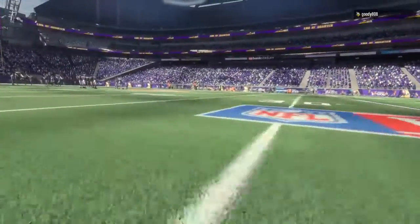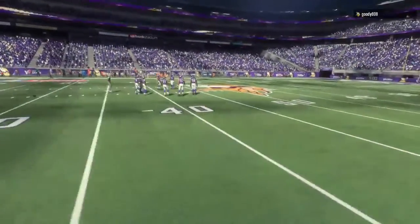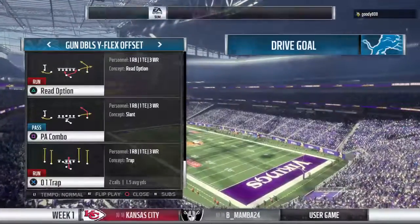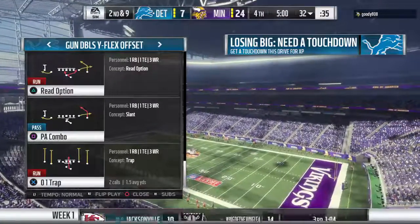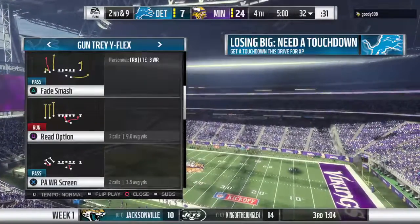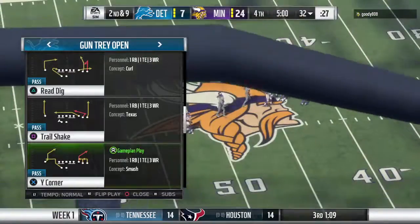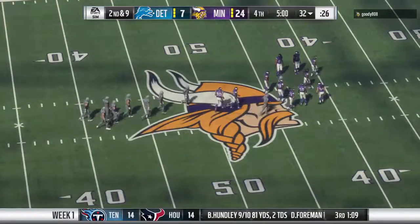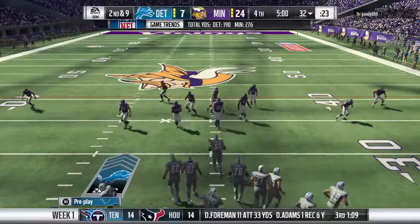And we return, welcoming you back to Minneapolis. It's the Lions trailing, but with possession of the football as we get set to bring you the fourth quarter. Second down following the run.